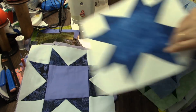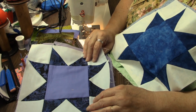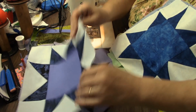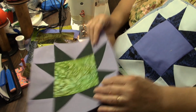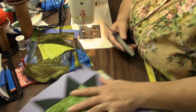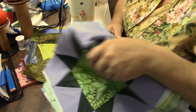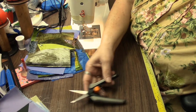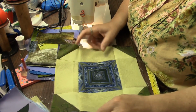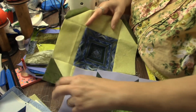I had to make a bunch of the flying geese blocks, and I think they came out pretty good. Now what I'm working on, I believe I had to make 15 of these. And now I'm working on the companion block. And if you notice, they have the same layout.